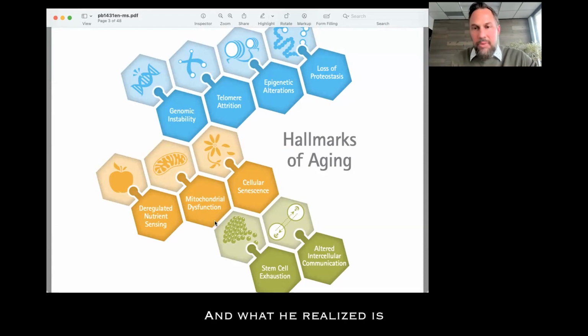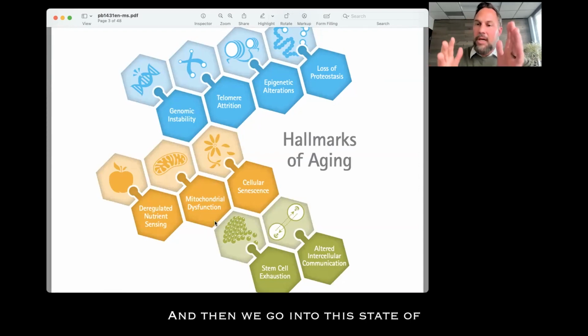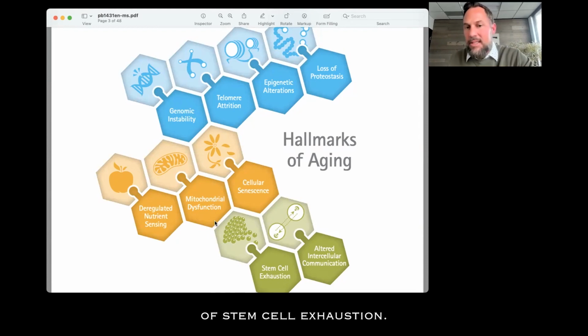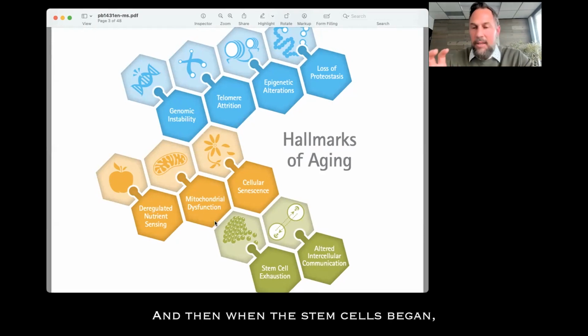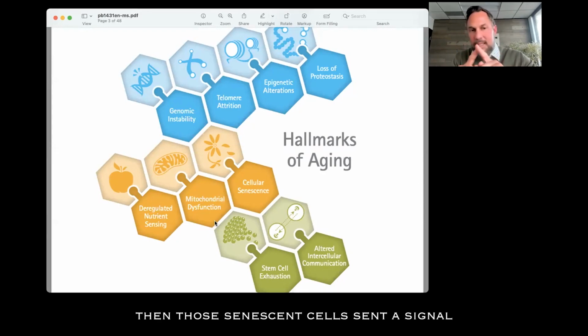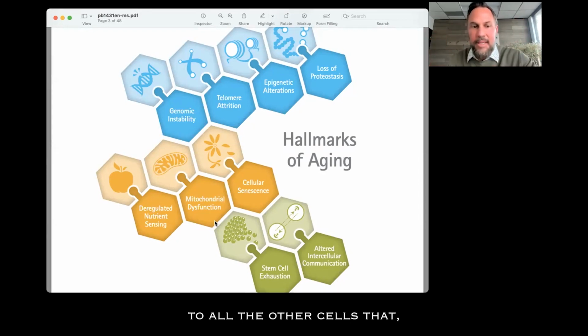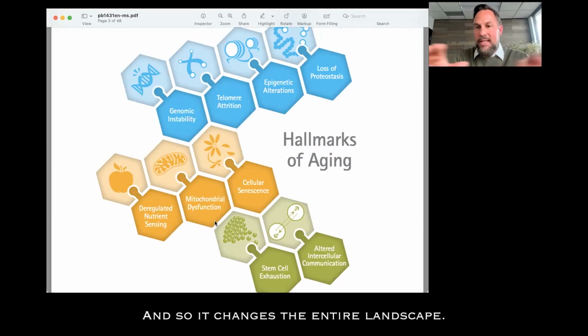And what he realized is we have this Hayflick limit where our cells will only repopulate a certain amount of times, and then we go into this state of stem cell exhaustion. And stem cell exhaustion is one of these 9 hallmarks. The other thing that he realized is that each cell would have about 40 or 50 passages, and then when the cells became what's called senescent, those senescent cells sent a signal to all the other cells that, hey, this organism's dying, and so there's no need for you to have really healthy expression. And so it changes the entire landscape.